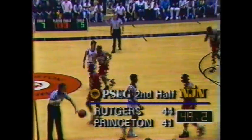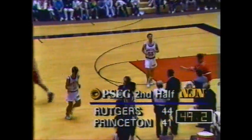Can't make the three-point play, but Rutgers leading 44-41. Timeout Princeton with 49.2 seconds left on the clock. What a turnaround as Jackson had it blocked. And the Scarlet Knights get the transition basket.